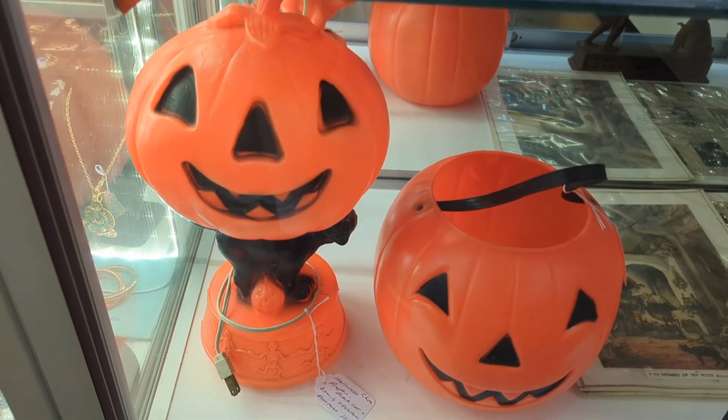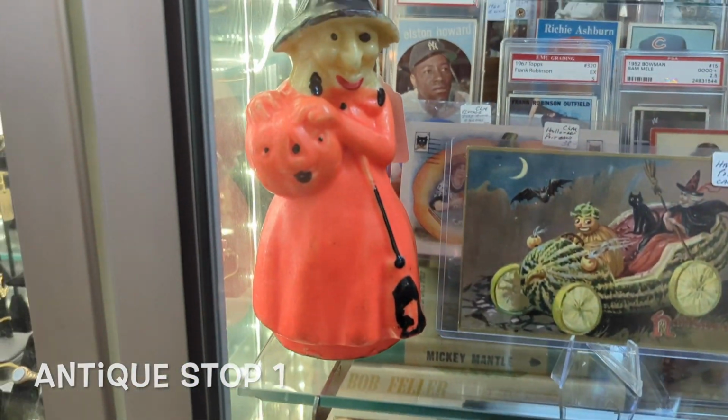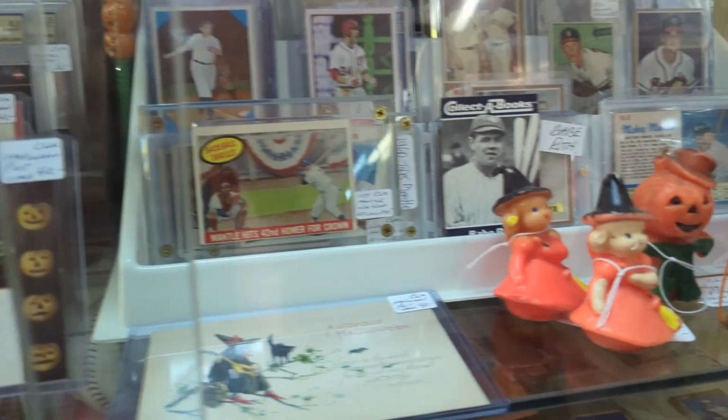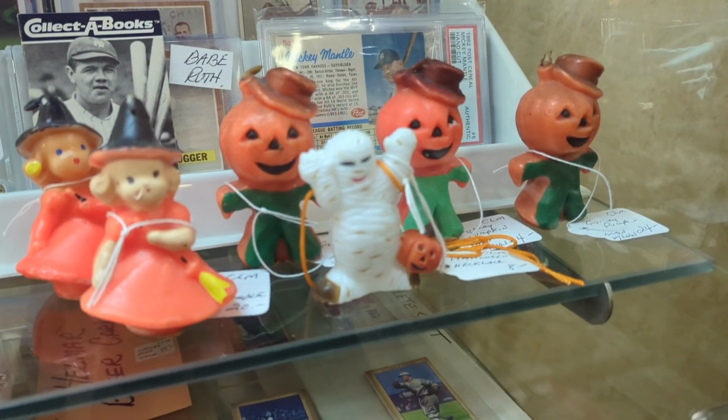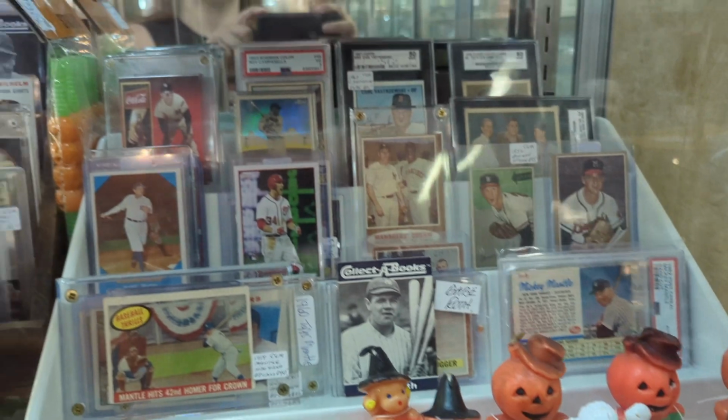And then here we are checking out one of the antique shops. There's just some really cool stuff on the inside. A lot of classic Halloween. Always good to see classic Halloween stuff. Oh yeah, I love the girly candles. I think they're so cute. I could really just jump into collecting them at any time. It's bound to happen. Yeah, they display great. I have a couple of them.